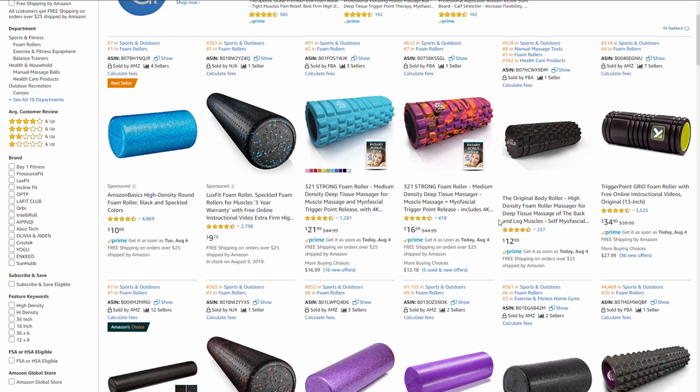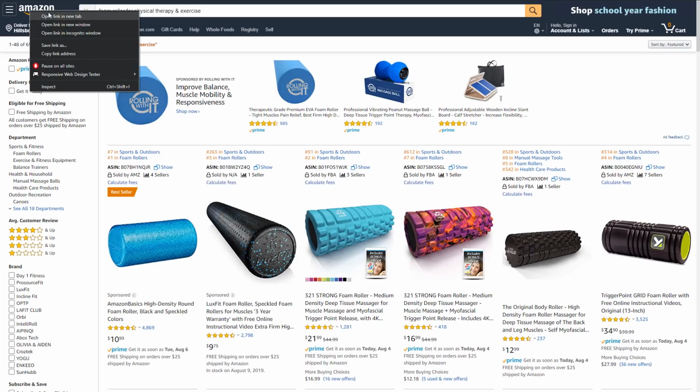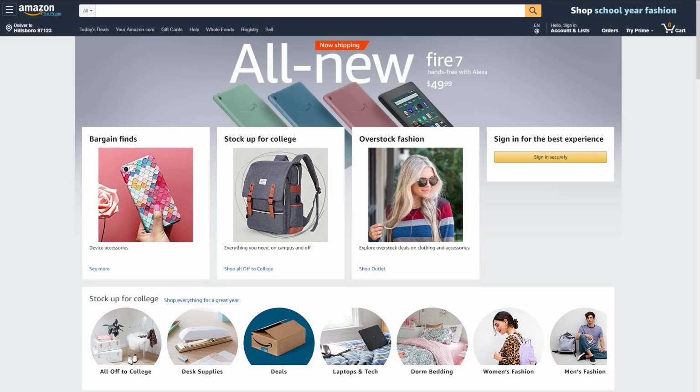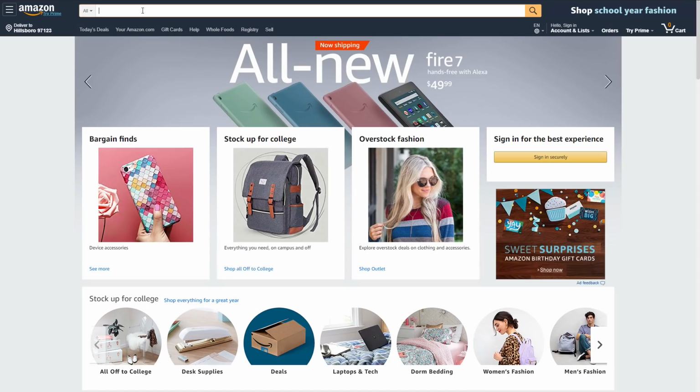However, remember what I said earlier about the fact that keywords are the key, and that long tail keywords are essentially the key to success with this. Because if you change up the keywords, you get to see different listings. So let's open a new tab. So let's open another one. Okay, a fresh empty Amazon website.